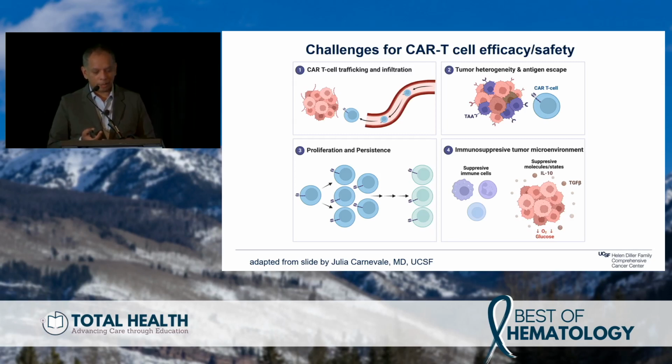But there are a number of things that people in my division and others are working on. How do we improve traffic and infiltration? How do we deal with this issue of proliferation and persistence? How do we deal with tumor heterogeneity? If there's a subset of a tumor that doesn't express a target, how can you expect it to be completely responsive? Do you need to use now 2 CARs or other approaches that gate signals in a logical way? And then again, the immunosuppressive tumor environment.